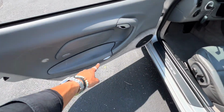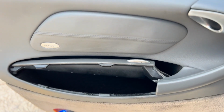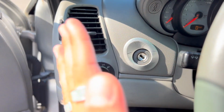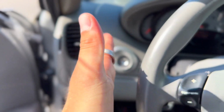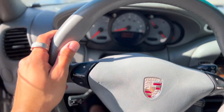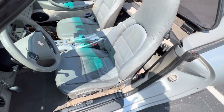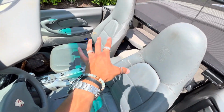You get these really nice storage pockets here. It's nice because they can seal everything. Xenon headlights with telescoping, steering angle sensing headlights, meaning when you turn the steering wheel, the headlights also turn and follow. This car has seen some sun, so it does have some cracking on the seats.